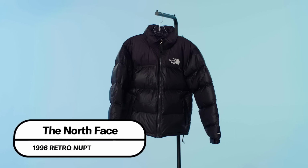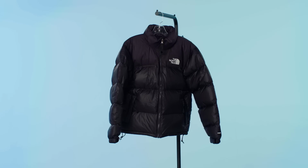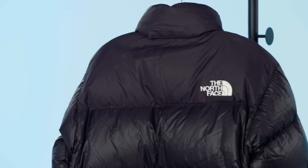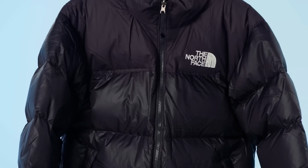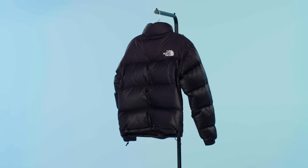So Gerald, the puffer that we picked today, we picked for a very specific reason, and not only because of its ubiquity. It's such a hot jacket right now, but it's the North Face's Nuptse jacket. And it's not just any Nuptse, it's in fact the retro version, the one based on the jacket the North Face released in the 90s, which means that it's a little bit more cropped and way more boxy than a lot of other puffers on the market.